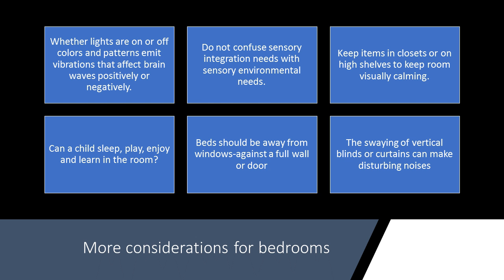Some other things to think about, even if you have a lot of patterns, those waves, whether the lights are on and off, they emit vibrations that affect the brain, sometimes good, sometimes not so good. Please try not to confuse sensory integration needs with sensory environmental needs. Sensory environment promotes intellectual activity and encourages relaxation. Sensory integration is being over and under reactive to stimuli and might be a reason for self-stim behavior. So really, it's more about the environment than it is the integration. When you look at the room, look at closets to put items in or high shelves, so everything isn't right visible. Ask yourself, can my child sleep in here? Can he play quietly in here? Can he enjoy his room and learn in his room?